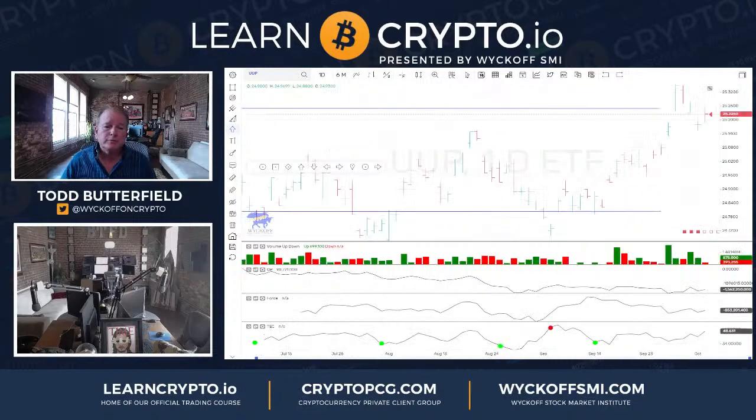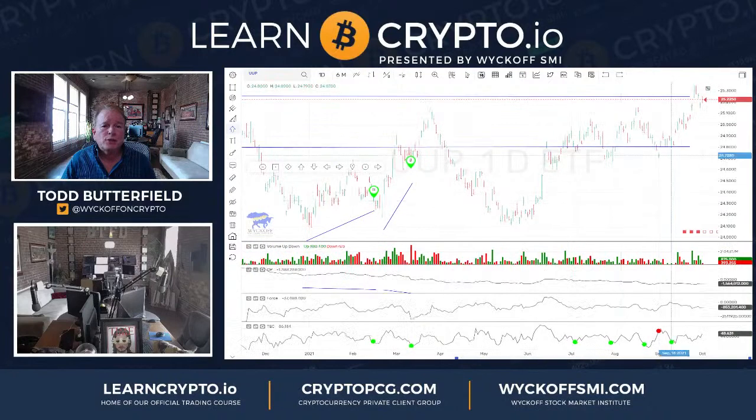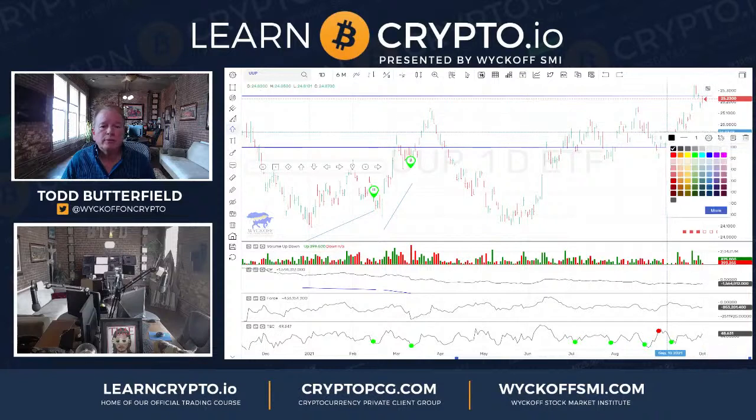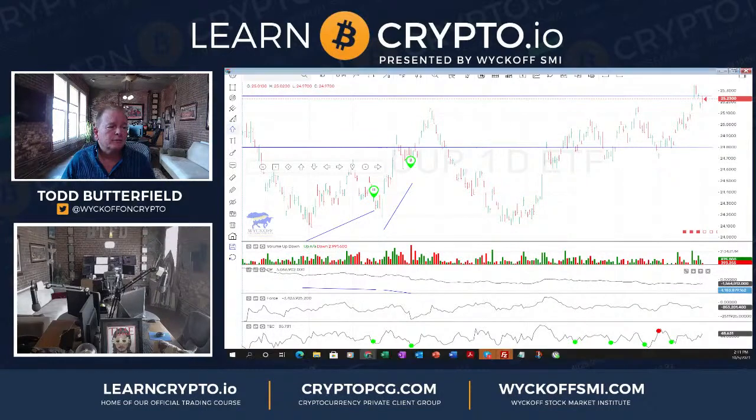Dollar, I'd like to be short. Technometer is 48.63, which, if you've been following me, you know I was waiting for it to get overbought before we get short. Could be an upthrust here, which is what we're watching for. So might be getting short the dollar here soon.